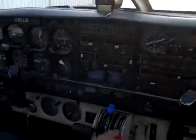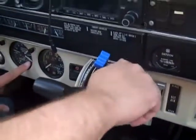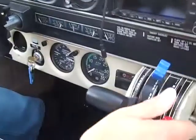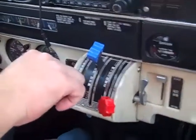Okay, now I'm going to prime the fuel. Wait for the fuel to come up to 10 PSI. Actually, it's 10 gallons per minute. But it's 10, whatever it is. Clear!